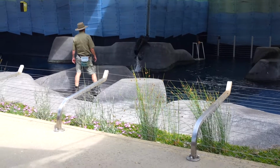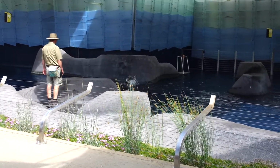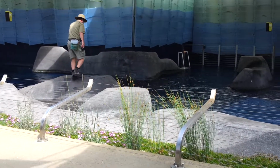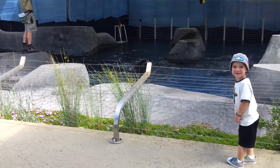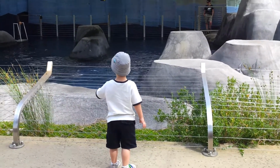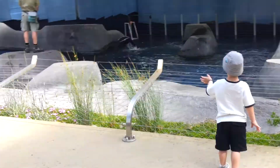Now guys, I want everyone to start waving at Gordo. I want you to wave in little circles really quickly, and let's see if he does the same thing back, because Gordo has a very enthusiastic wave, so he may just wave back very, very soon. He's porpoising at the moment, jumping in and around the exhibit.